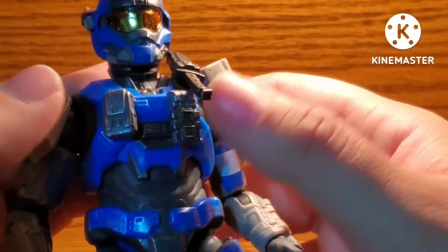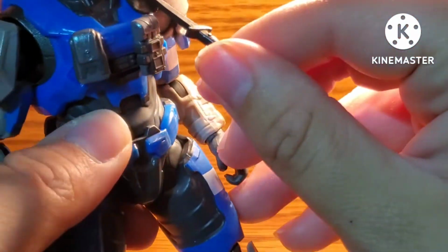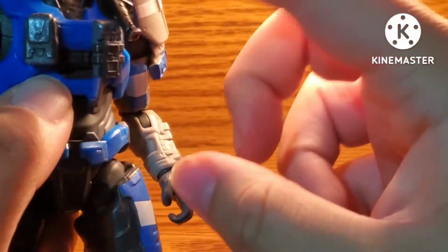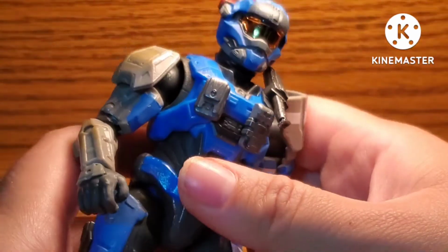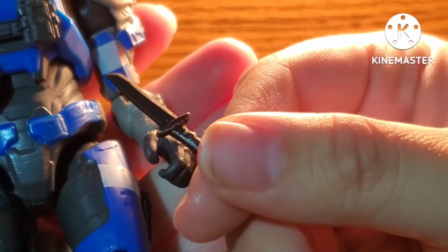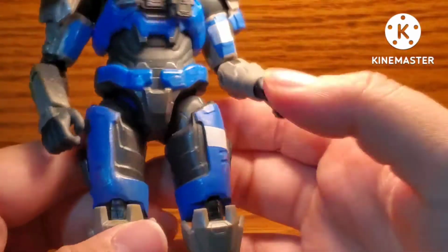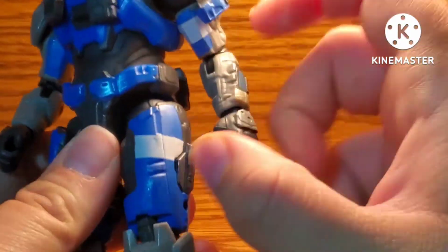You also have a few mag pouches on his chest and a single combat knife, which is removable and has a scabbard right there on his chest armor up here. So that looks very nice. The knife, if you're wondering, is just black plastic with a little bit of silver detailing on the handle. Other than that, the detailing continues down his legs.